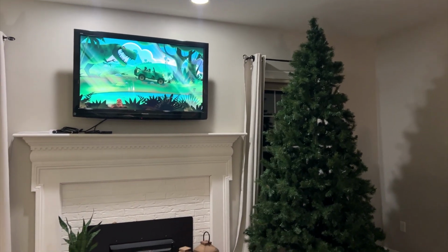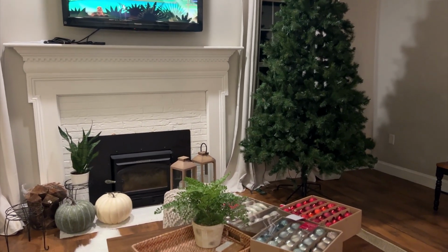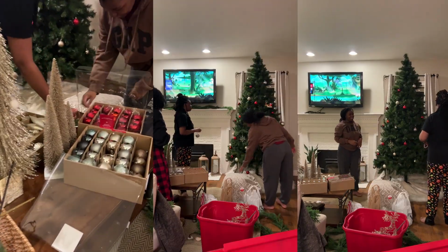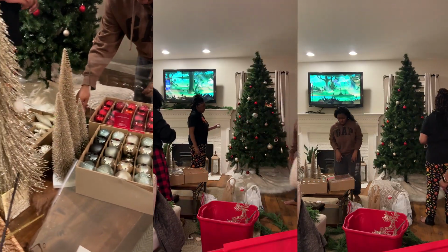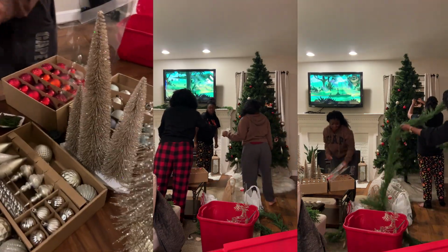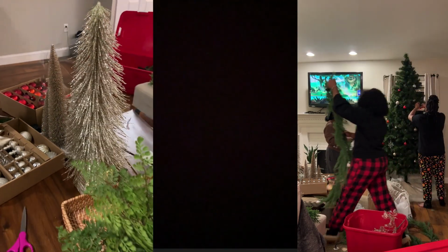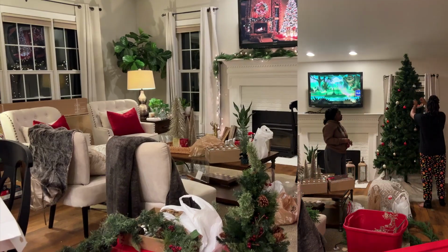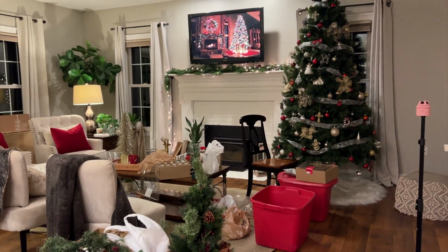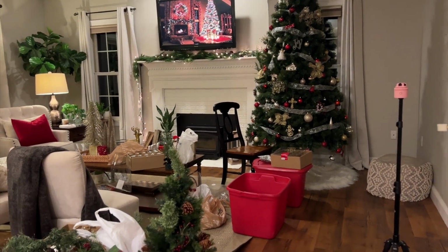And as you can see, I still have my fall pumpkins out at the time of us putting the tree up. And our living room is kind of a bit of a mess because we were waiting on furniture to be delivered, but I didn't want that to hinder us from putting our tree up and sticking with our tradition. So we put the tree up, enjoy decorating it together, and stay tuned because I'm going to show you the after our furniture was delivered and what the room looks like now.